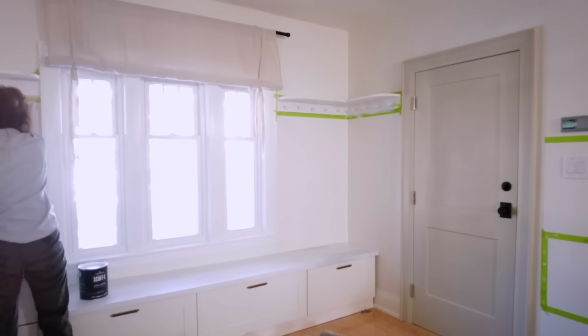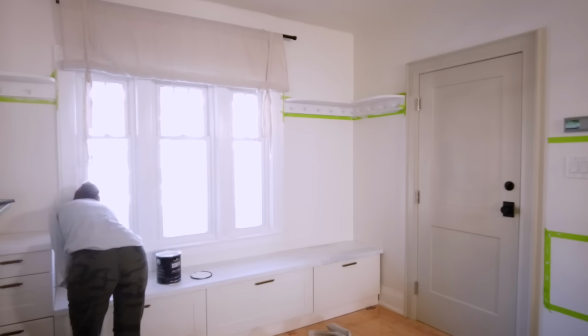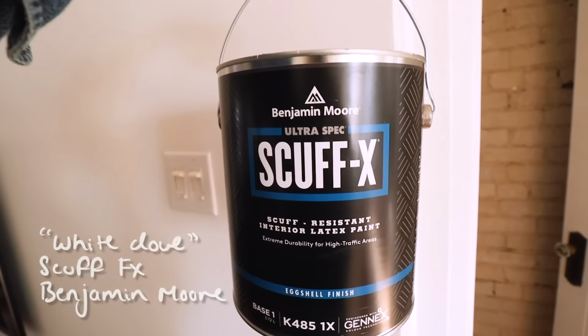I officially decided to paint these shelves and bench top in the same color as my wall, which is White Dove by Benjamin Moore, and I'm also using Benjamin Moore's Scuff FX paint.